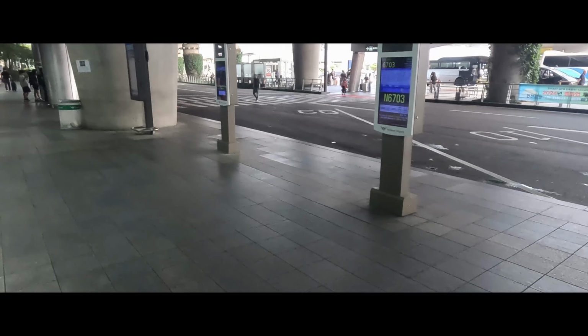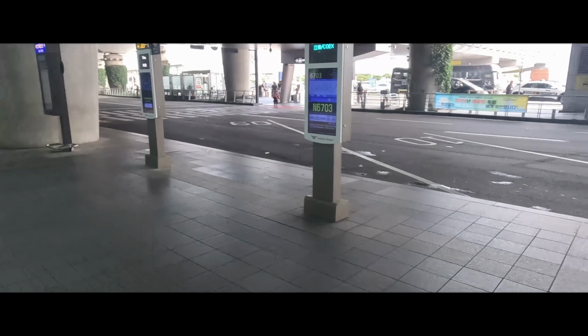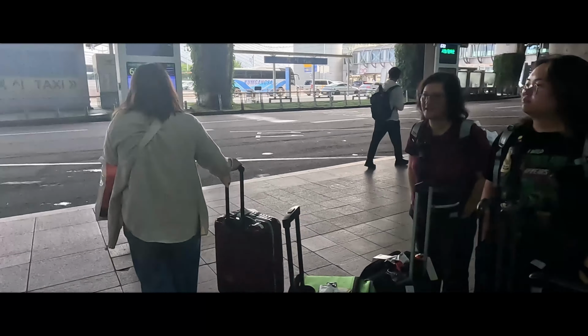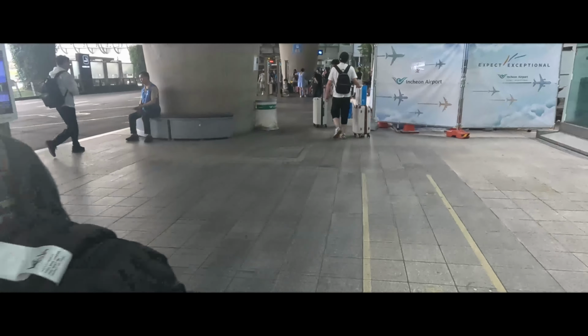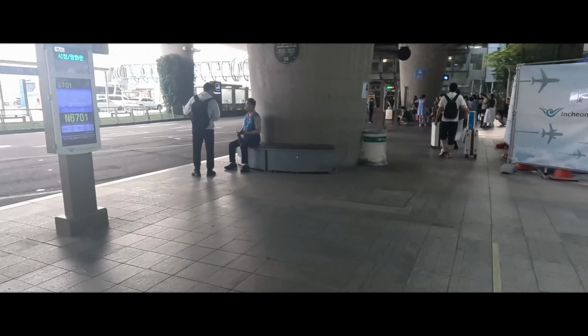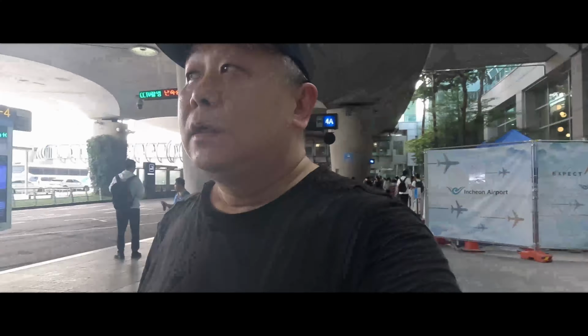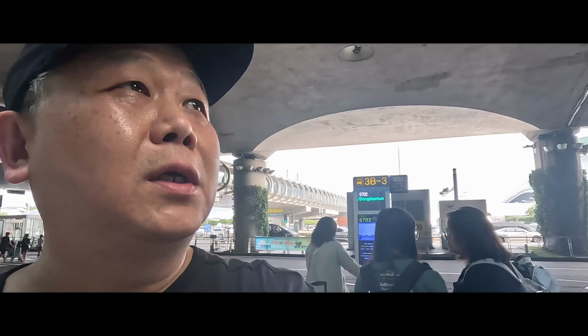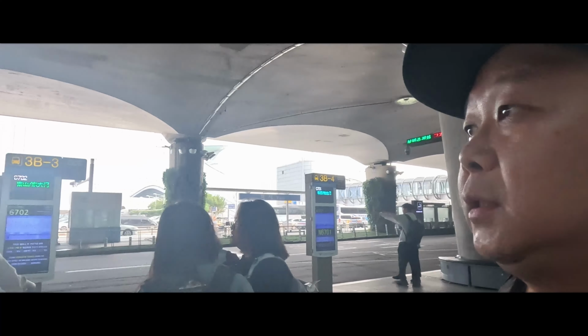But finally, we are 1.5 hours early. Our flight arrived early, and now we're waiting for a bus that is included in the Discovery Seoul pass. So now we're waiting for our bus to Dongdaemun Plaza, and then we have to switch to the metro for two more stations to go to our hotel. But this is the fastest way to get into downtown Seoul.